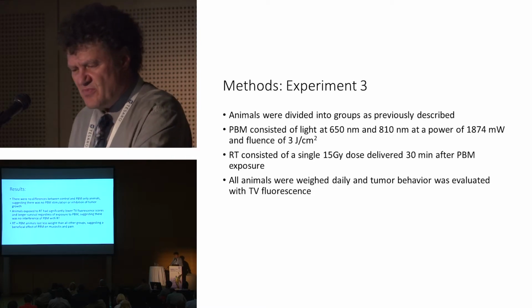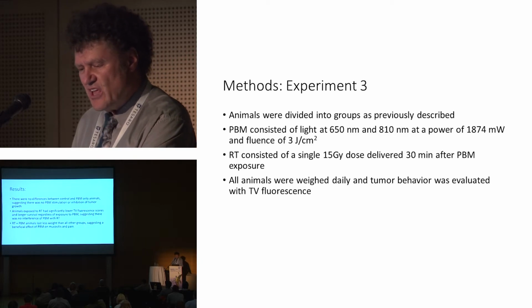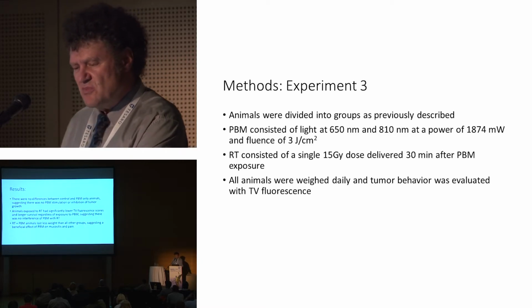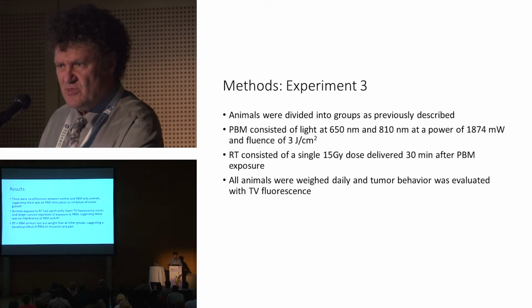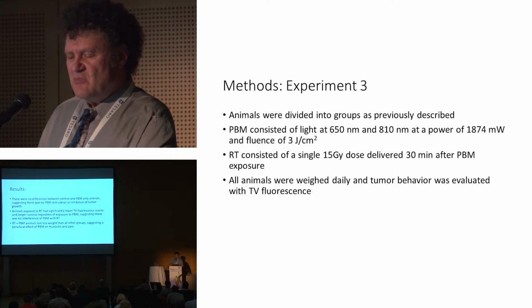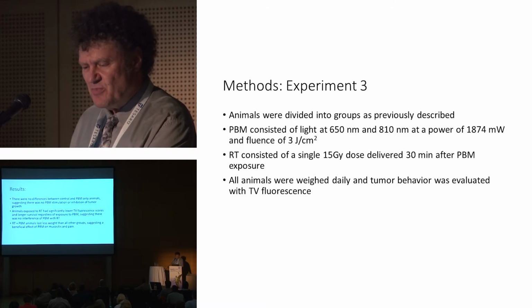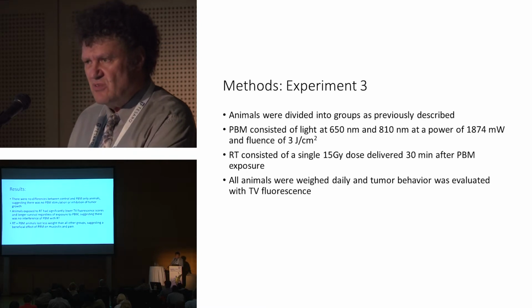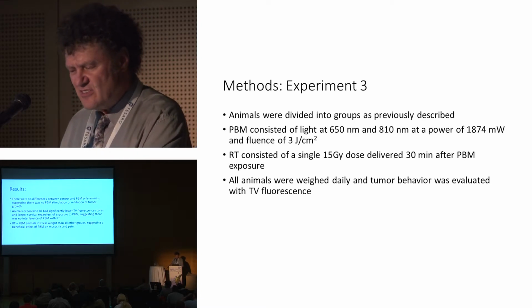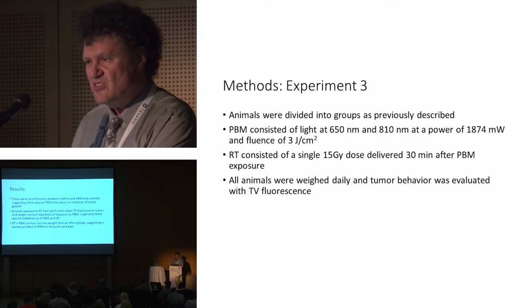These are our results. There were basically no differences between control and PBM-only animals, suggesting that there was no PBM stimulation or inhibition of tumor growth. So this is when you compared the control group with the PBM-only group. We found no difference whatsoever. Animals exposed to radiation therapy had significantly lower TV fluorescence scores as expected and longer survival as expected, regardless of exposure to PBM, as expected but not desired, suggesting that there was no interference, however, of the PBM with the RT effect on the tumors.